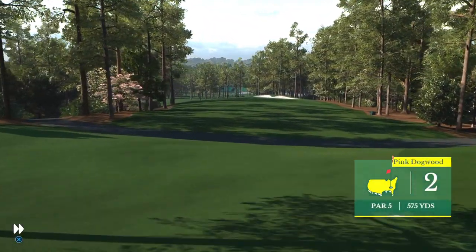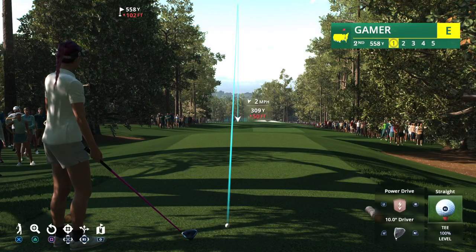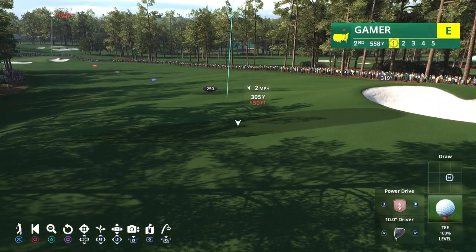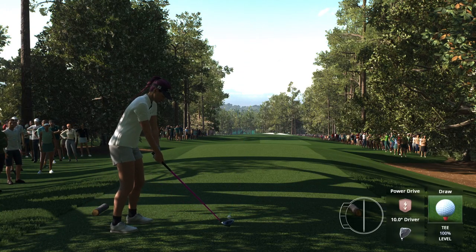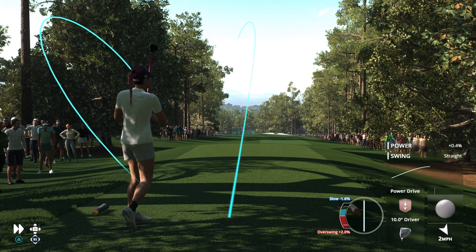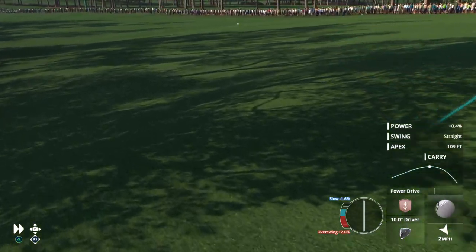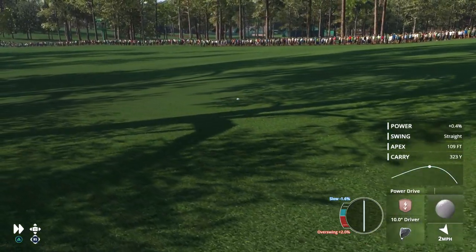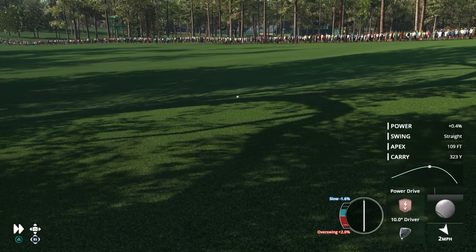Moving on to the 575-yard par 5 second at Augusta National, one of two par 5s on this first nine, reachable in two for many in the field, but the green is protected by large, deep bunkers. This started toward the left side. That took the turn in this fairway perfectly. That's going to get a good amount of run out and going to leave a great angle to attack this second green.